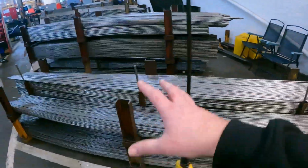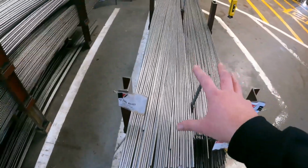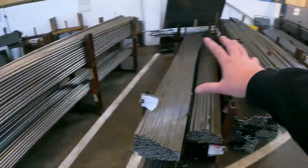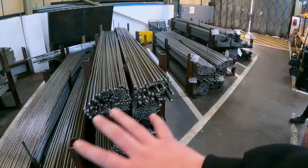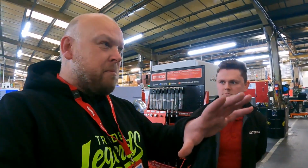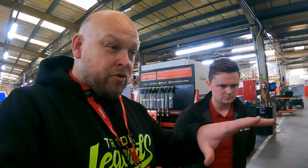This is the raw material coming in, the different thicknesses, and this amount of raw material here will last a few months, and then it begins to go through into the machines as we're going to move along. This is Andrew. He took us around the factory, so we'll go through with Andrew now and just point out some of the main parts of the process of making what they do here at Armeg.